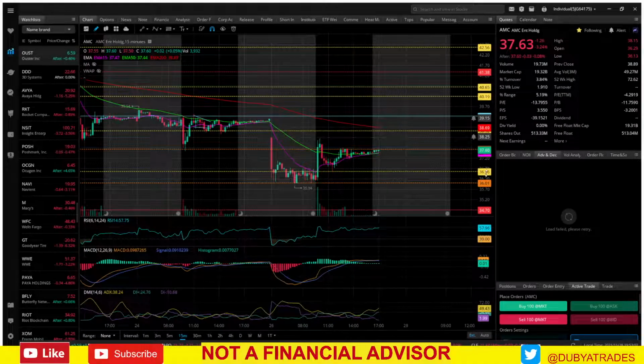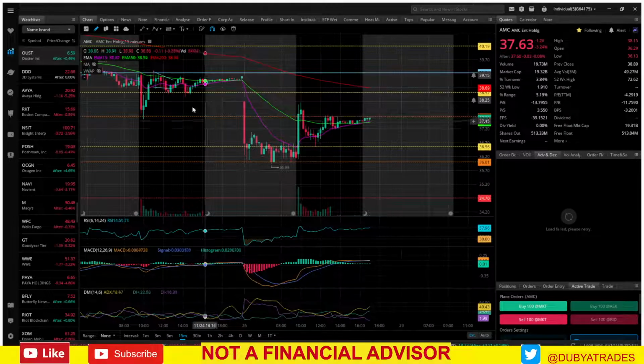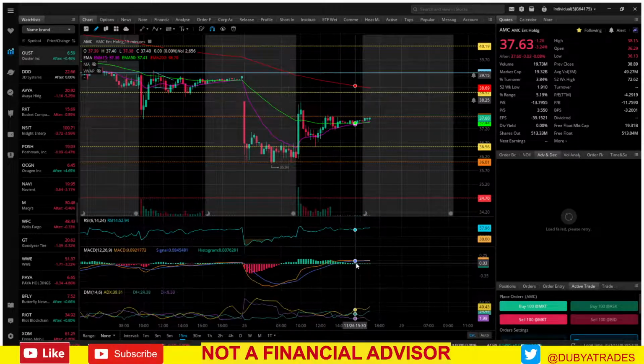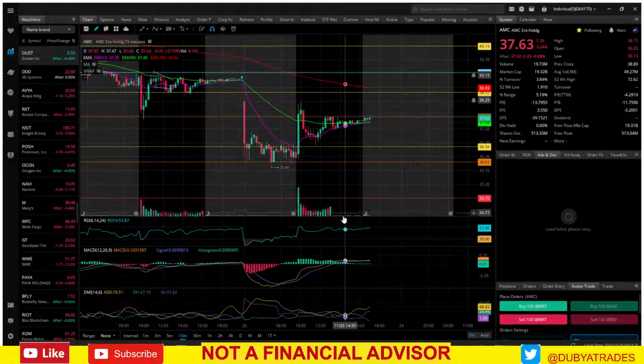AMC. We can see that it sold off, but it came back up, it bull flagged out, it consolidated out. The DMI is showing bullish momentum. The MACD is undecided. It's more on the bullish side right now, but we don't have a clear breakout. And the RSI is showing some good momentum to it.